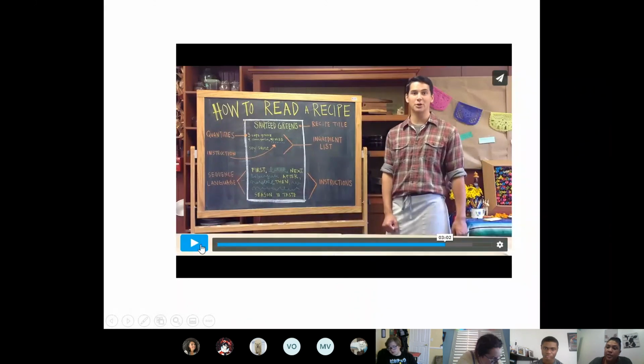So there's two types of recipes. There's precise, and there's flexible. Flexible recipes are ones that you can kind of change based on your taste. Precise recipes are ones that you don't want to be making a lot of substitutions for, and those are going to be things like baking. What was the other word? So it was flexible and precise.